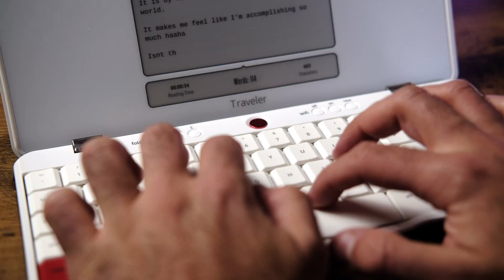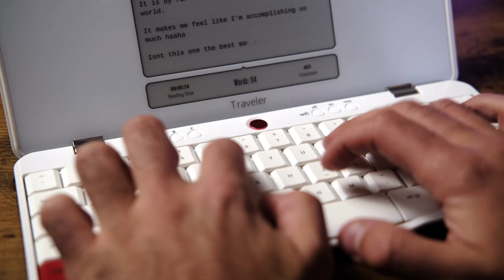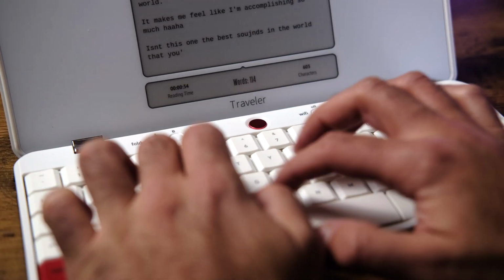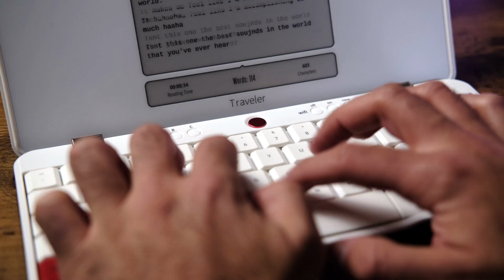And the only thing that you can do on it is write. That's it. There's no apps, there's nothing. You just open it up, hit new, you write a new document, and bam, you could send it to your laptop because it has connectivity via Wi-Fi. That's the only technology this thing has. But I'm gonna get into that via the pros and cons.